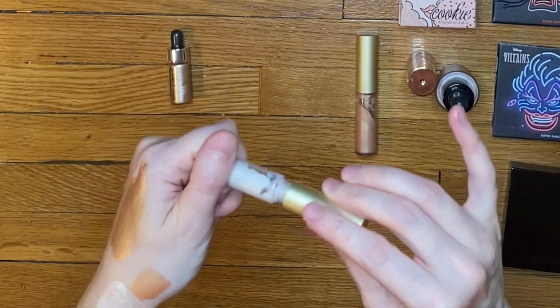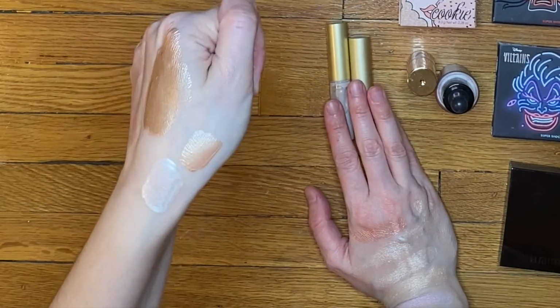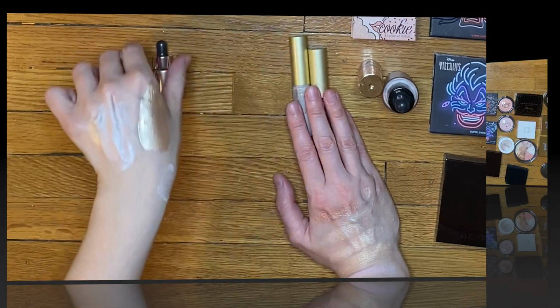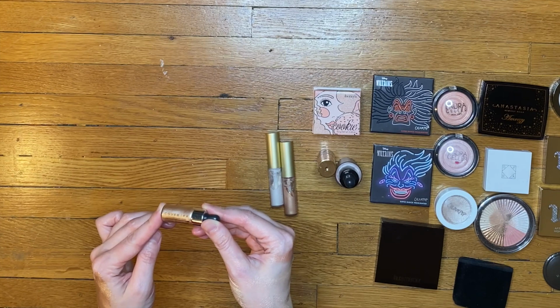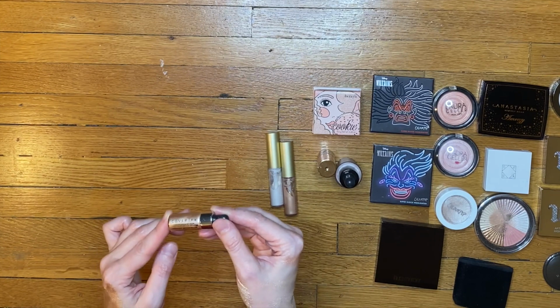So these are really pretty, and I really probably should try to use them as actual liquid highlighters as opposed to just under foundation luminizers, but I haven't yet. And then this, I don't even remember why I have this. This is the Cover FX Moonlight Drops, and this is in Clair de Lune, which of course I do love the name.